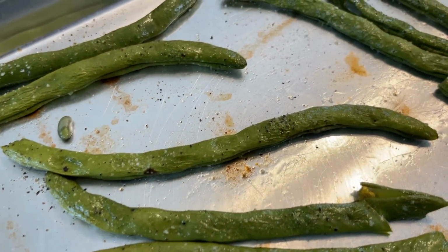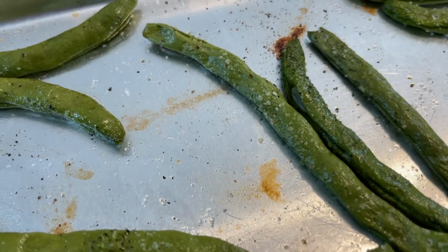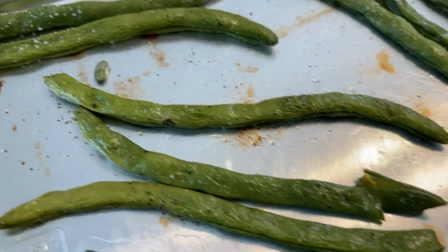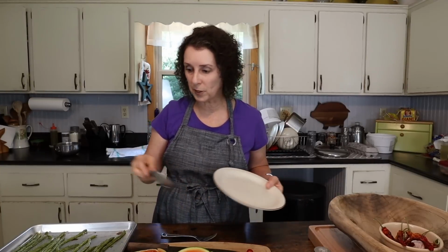So I just got them out of the oven. You could, again, roast them longer if you want more color on them. You could also put different spices on them if you want more than salt and pepper. Okay, so I'm ready to get me some for dinner.